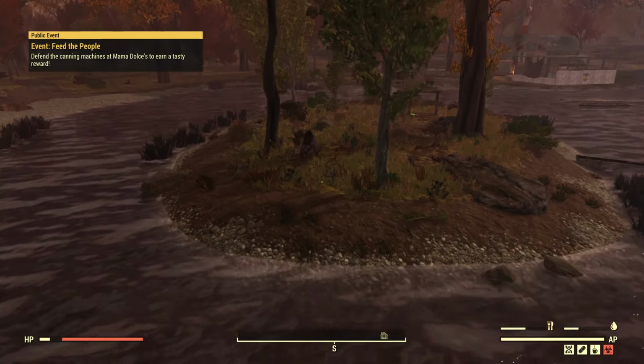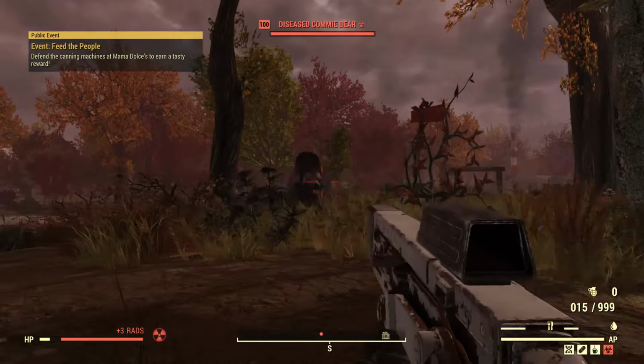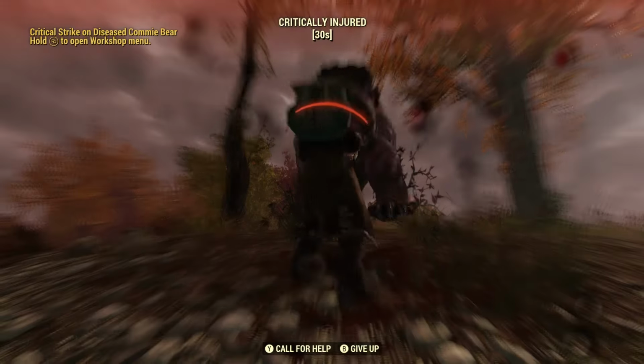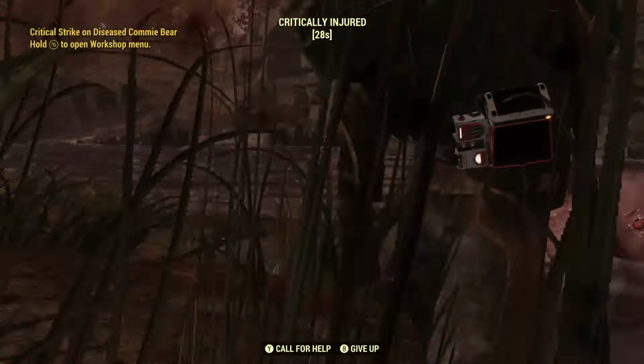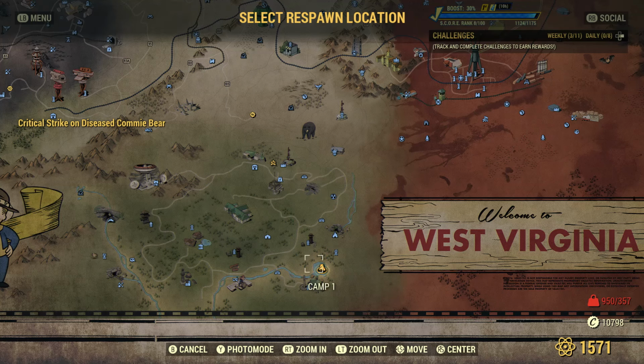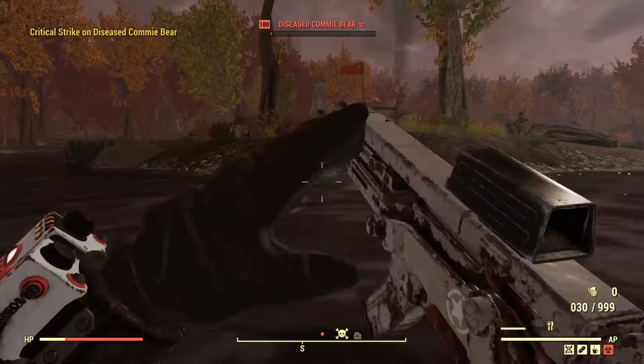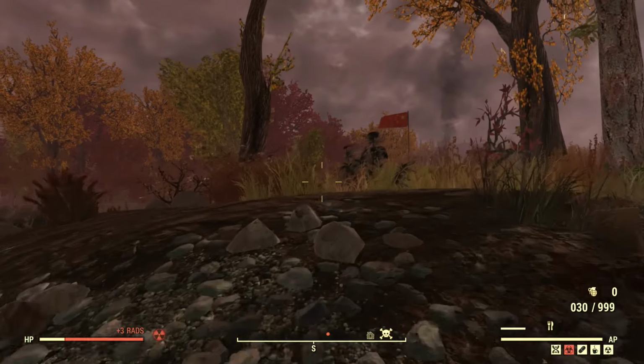But to top it off, what also makes this a good spot, you got a freaking commie bear that you can have fun dying from, like I just did. That wasn't supposed to happen. I was actually supposed to kill it, but hey, it happens, okay? I'm not editing it out. I'm not perfect. I die sometimes, alright? Freaking commie bear. Commies are freaking training bears.